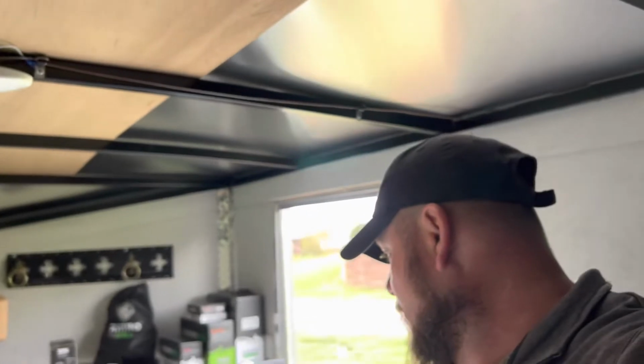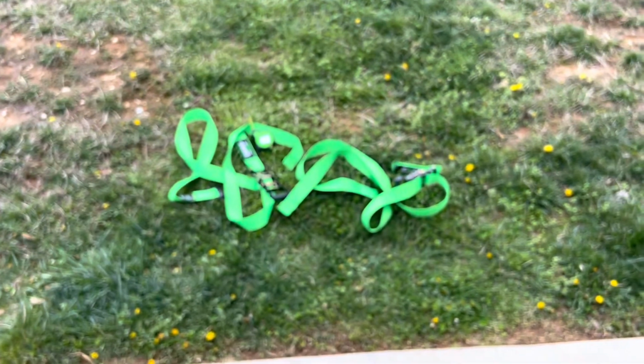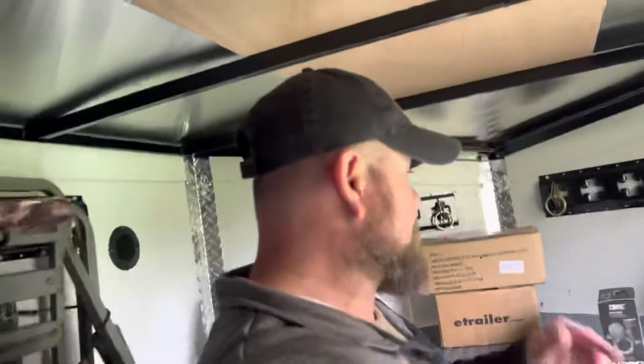Let's see, what else? The Rhino tie downs. And then they just come with a ratchet strap. I'll show you that here in a second. Man, this thing's having a hard time zooming today. There we go. But that just ratchets down.